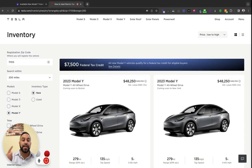So again, as of today, as we approach the end of the quarter, we've got record high numbers of Model Ys available. So if you're on the fence, check it out. You may see something with a couple dollars off. The other curious thing is that in the app, you can no longer check out existing inventory. Again, for Model 3 and Model Y, I haven't checked out Model S or X, but at least for Model 3 and Model Y, you cannot check out existing inventory within the app. You can only place a new order.